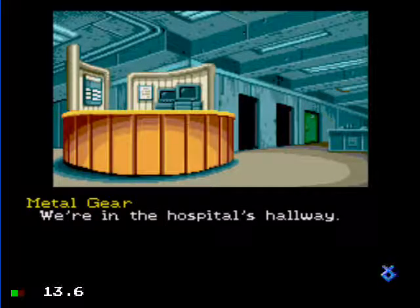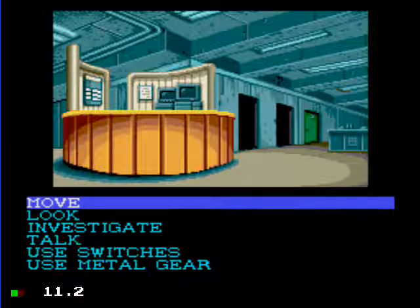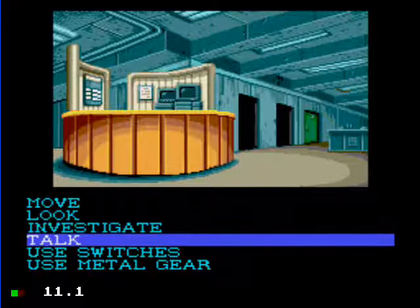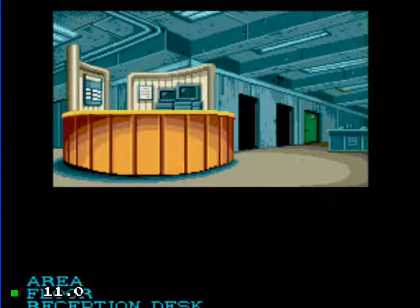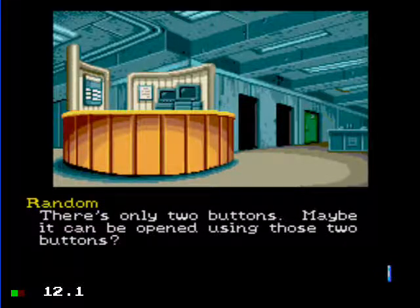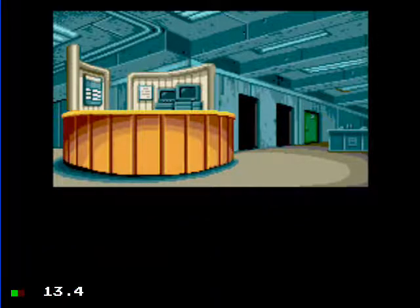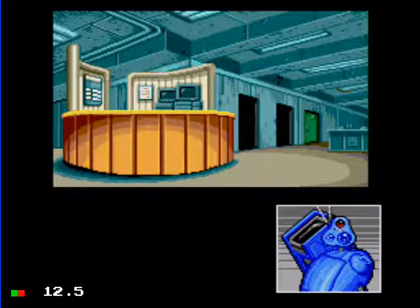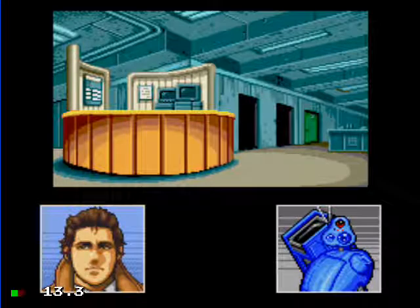Alright. We're in the hospital's hallway. Okay, investigate the switches. There are only 2 buttons here. Maybe it can open using 2 buttons. Okay. Use switches 1 and 2 at the same time. Alright. Let's try pushing both buttons simultaneously. The 2 buttons are on opposite panels, so there's no way one person can push them both alone. But if 2 of us work together, it might do it.